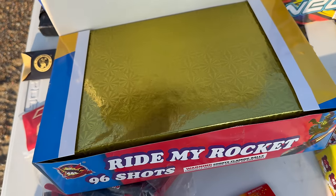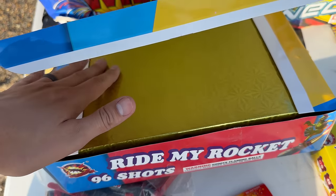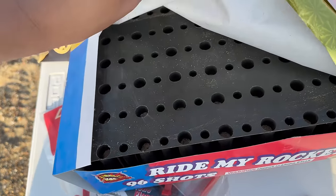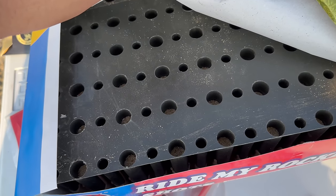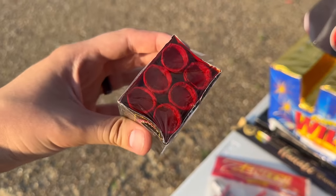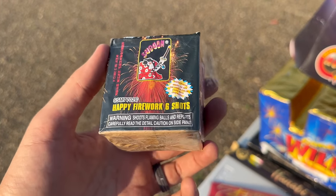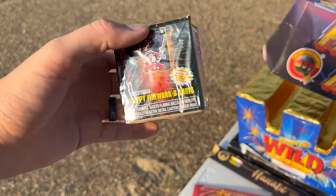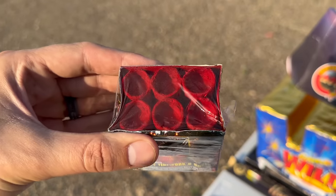All right, so we open it up and as you can see, there's this gold foil on top, but wait until you see what's under that. So we're gonna peel back the gold foil, and as you can see, this is a plastic firework. Very unusual. Now this one here, the reason I picked it out, if you couldn't already tell, it is probably the smallest firework cake of all time. This is Six Shots Happy Fireworks by Shogun.